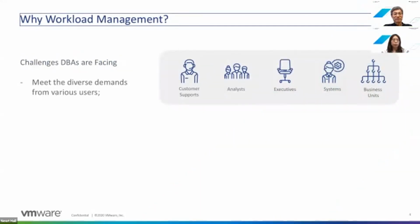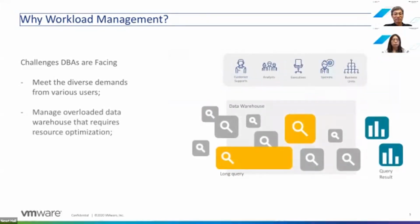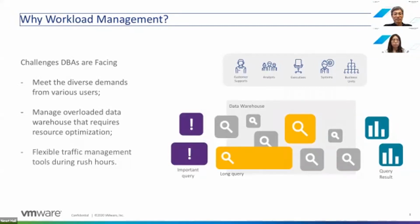From several conversations with our field and clients, we learned about how Greenplum DBAs manage their workloads and what challenges they're facing today. To start with, every day they're trying to make sure all the users in the system get their work done, whether it is to generate reports for the executives or to support the long-running queries from analysts. The result is a congested database that is filled with all kinds of queries that have taken up too much resources, and it takes longer to get query results. They also need to find a way to prioritize urgent requests and make sure they complete in time, which requires a flexible traffic management tool, especially during rush hours.